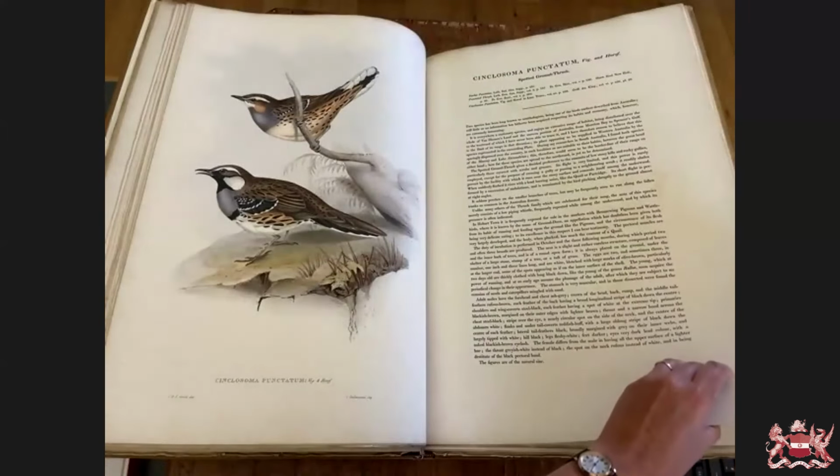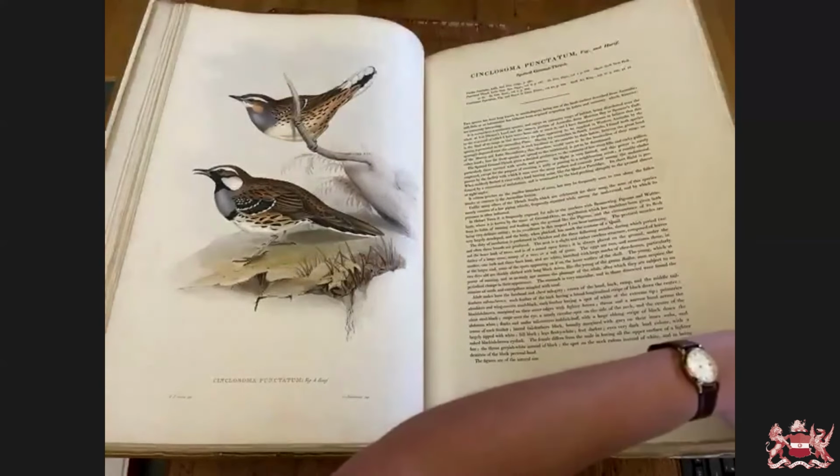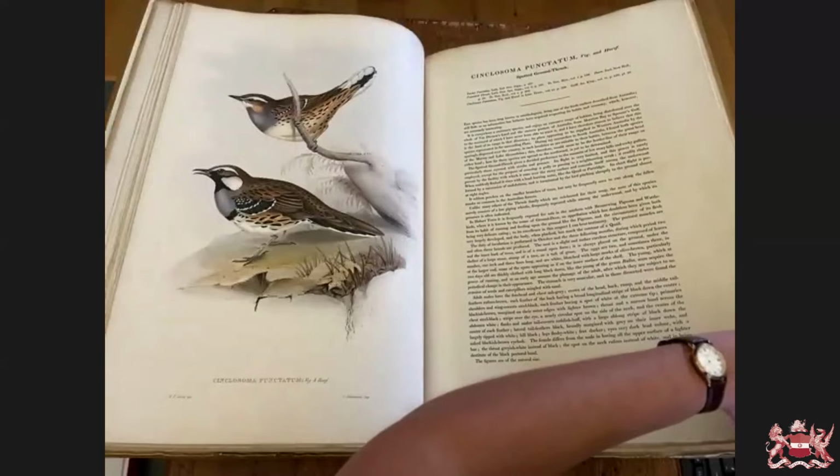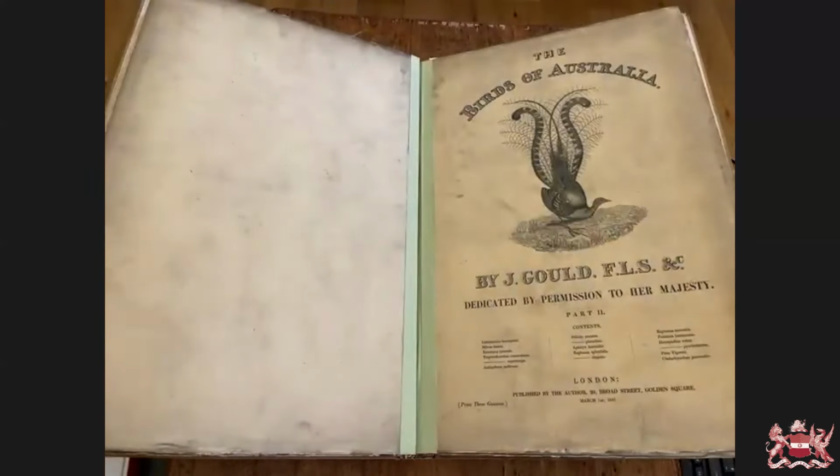So I'll leave you leafing through those. Is there anything that stands out, Isabel? I was just going to show the second. So that's, sorry, I'm on mute again. I don't know.